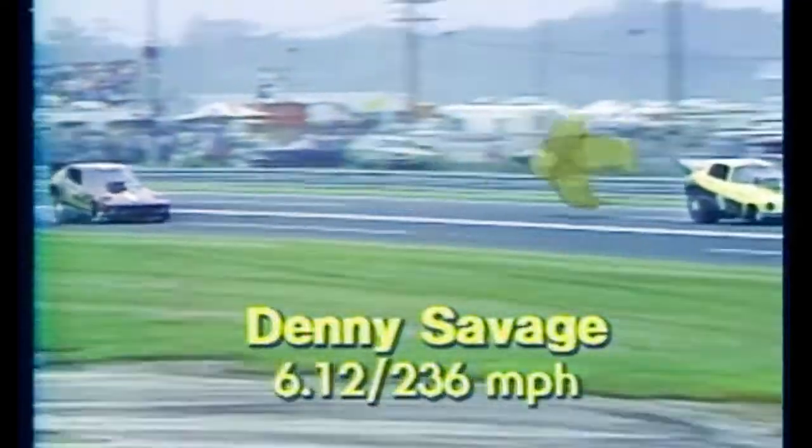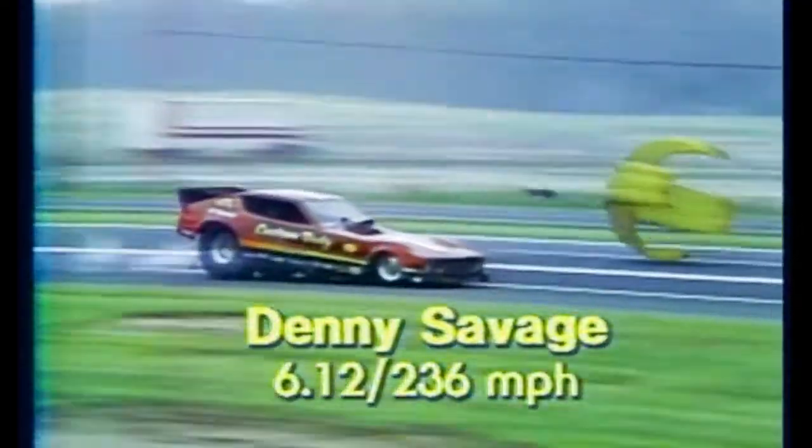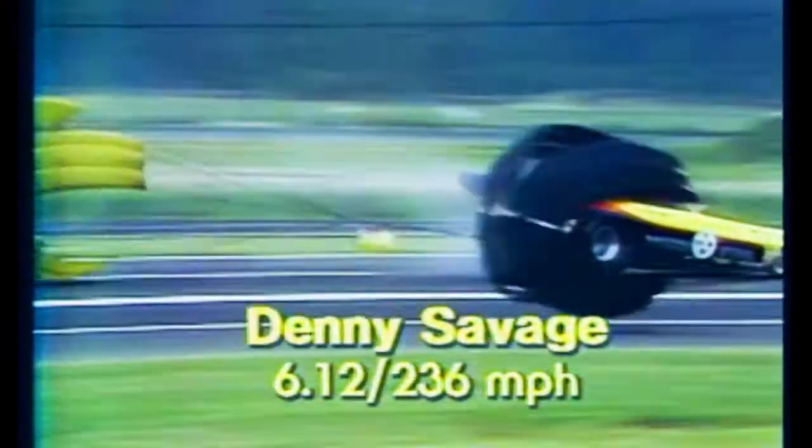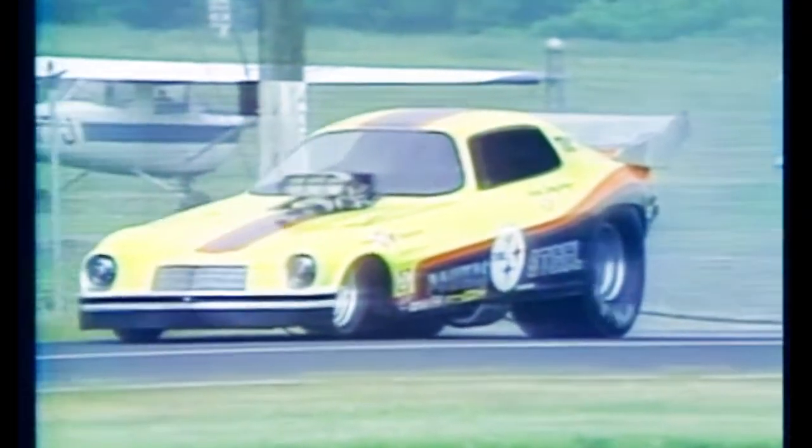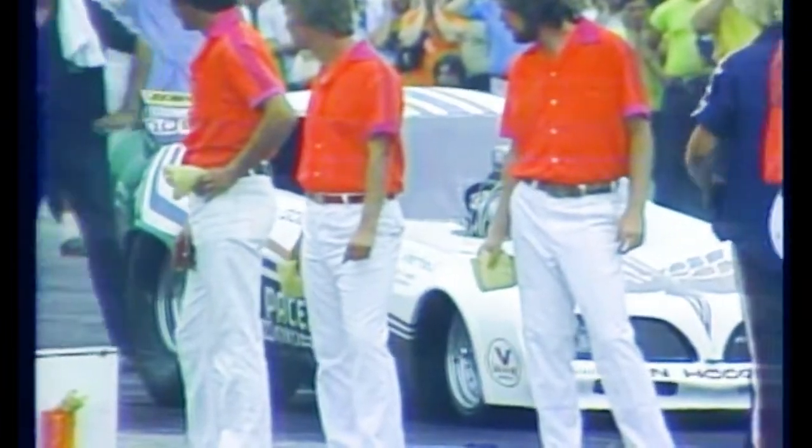And in a close race, it's Denny Savage. A fine 6.12 seconds, 236 miles an hour. Segrini gave it a good shot, but with a red light start, a 6:31 didn't pay off. You saw him move just perceptibly ahead of Denny Savage there in the circle. You saw the red light left on the tree, meaning Al Segrini left just a hair too soon.